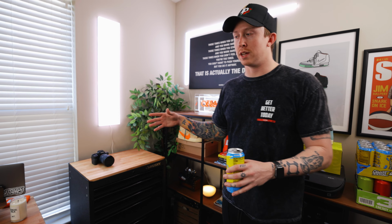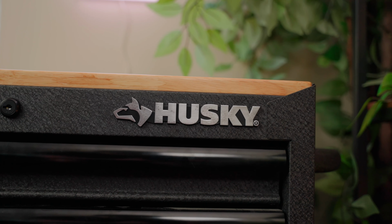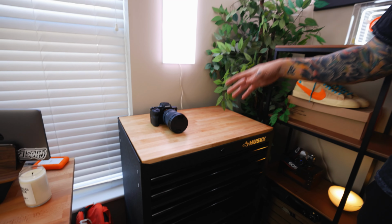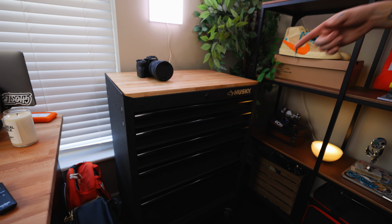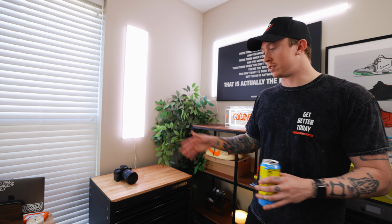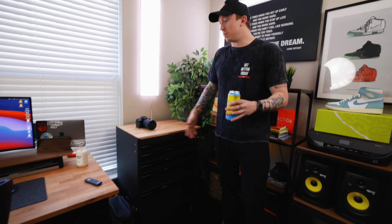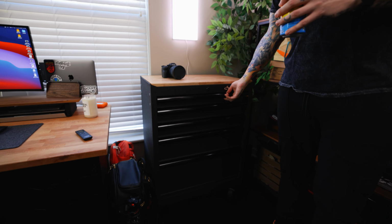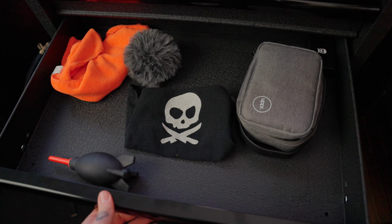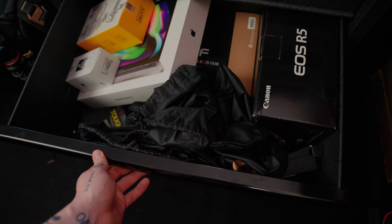All right, so moving on from the shelving and some of the lighting here in my office is my main piece of storage. It's this Husky workbench. I actually picked this up from Home Depot. And this is a really cool pickup. Shout out to Matt Day, another fellow Ohio YouTuber. I saw him put one of these in his office and it totally makes sense, because a lot of people use these for tools and everything like that, but it's the perfect thing to have camera gear in. So inside I have everything from camera accessories to lens cloths, to just some boxes and storage and things like that.